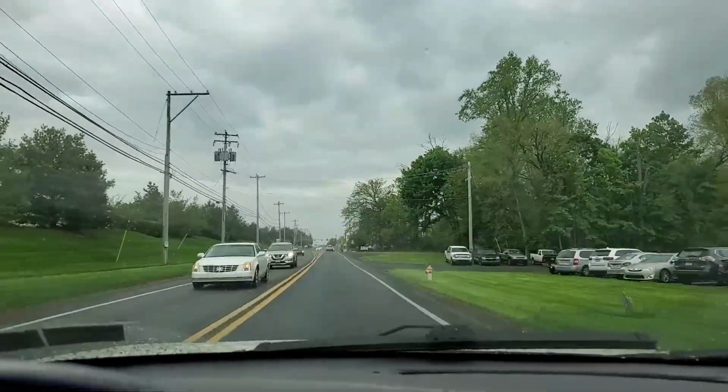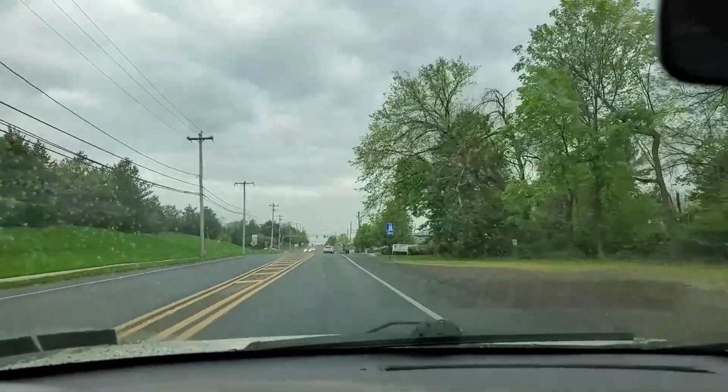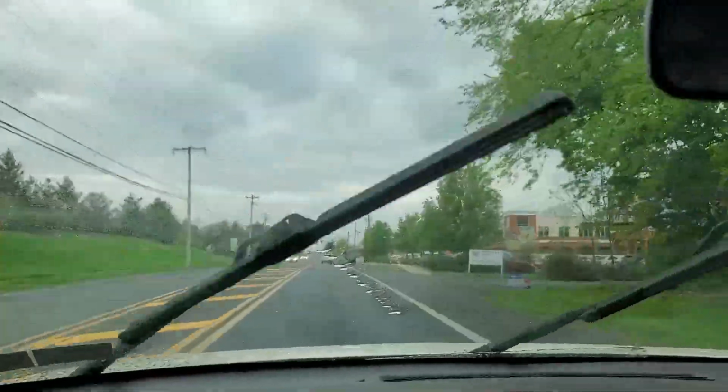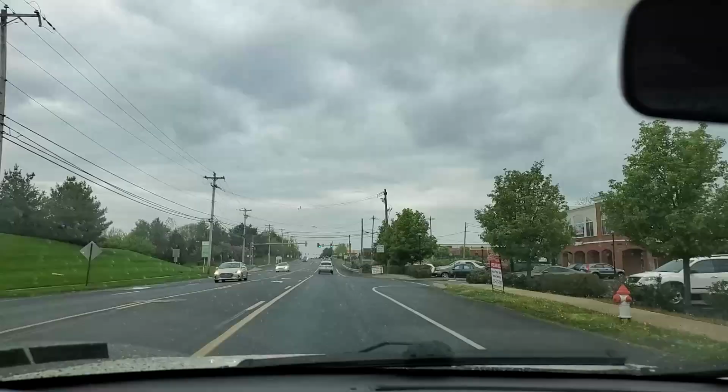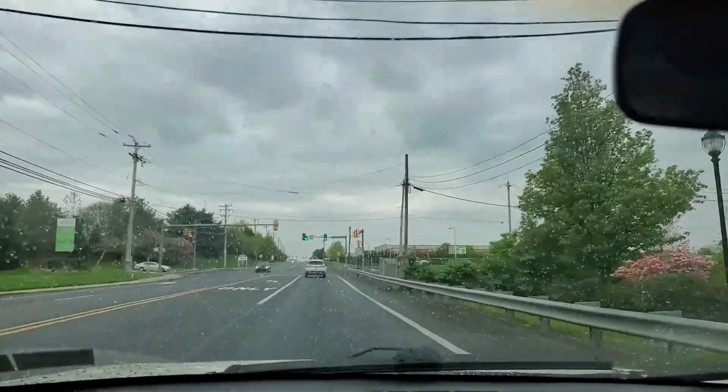I also worked for a Wawa here on County Line Road. I cannot remember the cross street, but I'm probably going to go by that and stop in there just out of curiosity to see if anybody I know is working there.